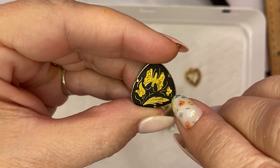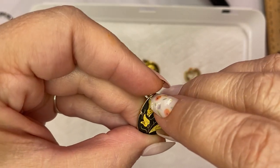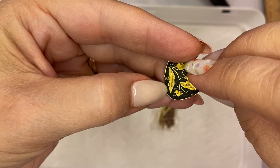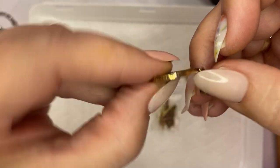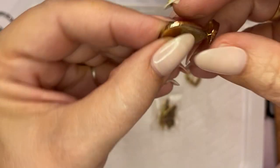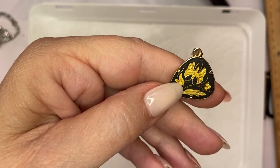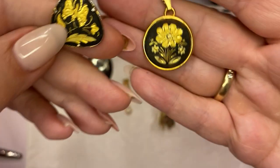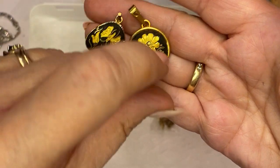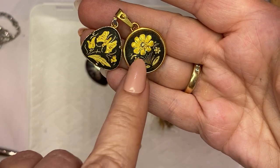Now, to me, this is not a vintage damascene. It could be damascene, but it's not vintage because this piece is kind of applied or inserted into this charm back. It's very pretty. It's a beautiful pendant, and I don't want to say it's not damascene. This might be a later form of damascene. Now this one right here is even newer to me because I could see the separation in the frame of the pendant. So I'm not sure how this is made. This seems to be a little bit older than this one.